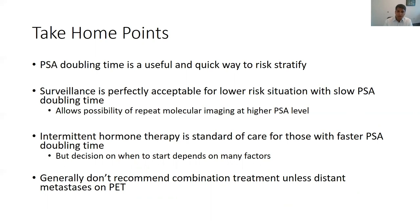For patients with higher risk disease who need to start hormone therapy, the data support intermittent rather than continuous hormonal therapy as the standard of care. The decision on when to start depends on many factors. And generally, I don't recommend treatment intensification with combination hormonal therapy for rising PSA patients only, except those with multiple lesions detected on PET imaging.